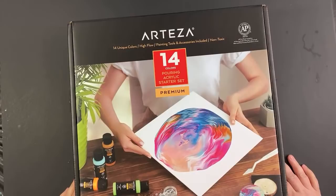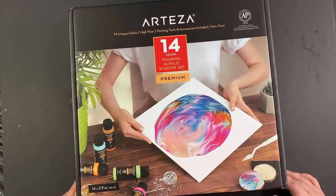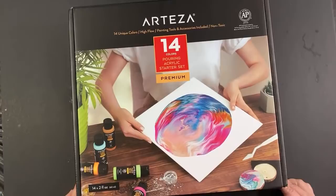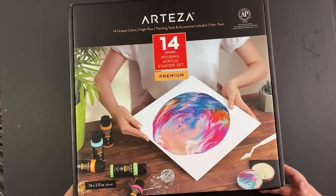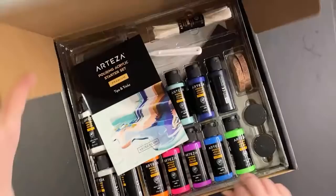So this is what we're testing today. Arteza has this little kit, and it's a starter kit. My rep every now and again will just send me something, and she's like, well, do you want to try it? And I say, okay, because it would be nice. I haven't even looked at this yet. I'm just going to open it right with you guys. Let's just open it together, shall we? And then we can see.